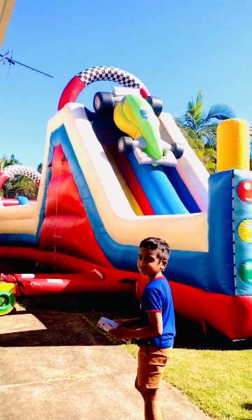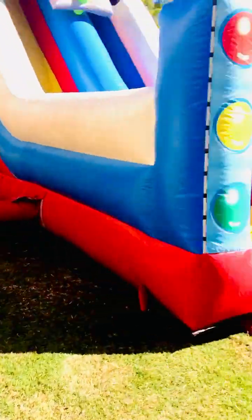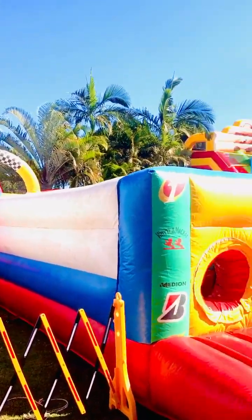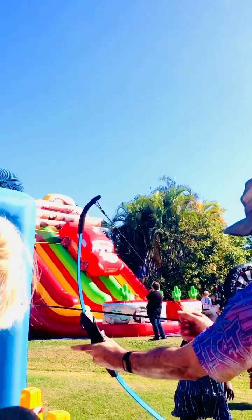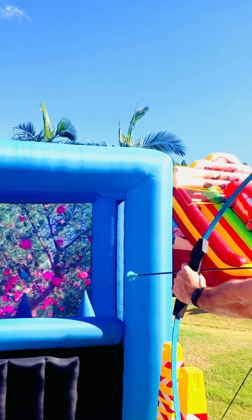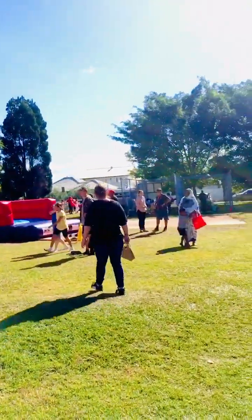Wow, guys. Jumping castle! You want to go on it? Oh, look at that. It's a big one. Will they get it? Oh guys, we are just taking a round and then we'll have a look at some stuff.